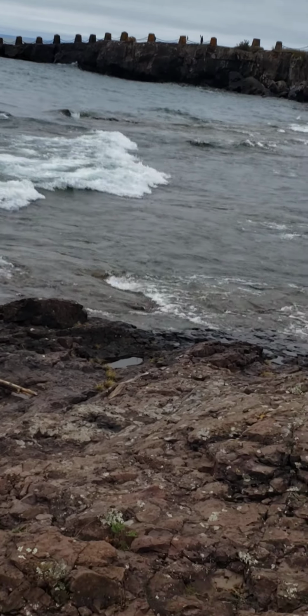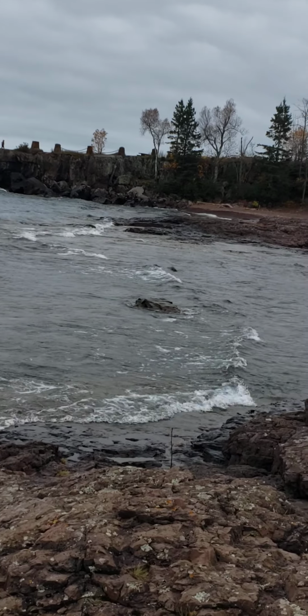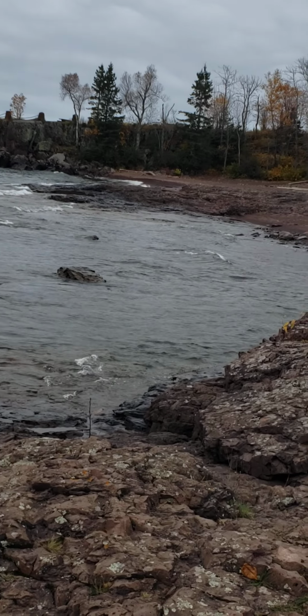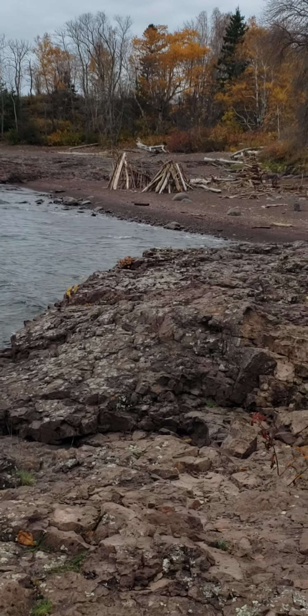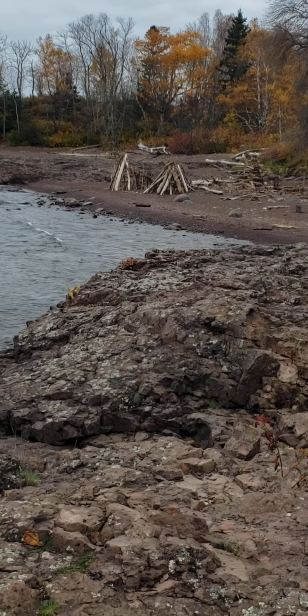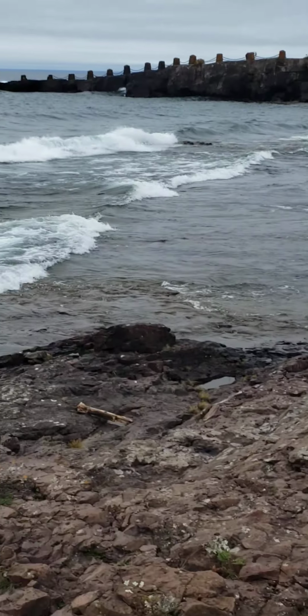A neat place. A nice little walk and some big old chains and such, a picnic area. It looks like someone was making a funeral pyre type thing. How cool. There's more of the waves.